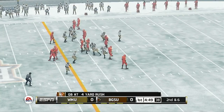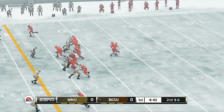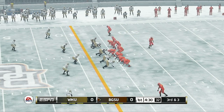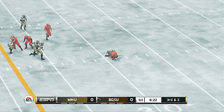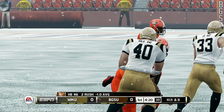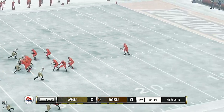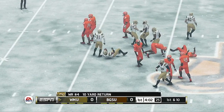Nice run up the middle. 4 yards there on the old quarterback keeper. That makes it 7-6. And they make the stop at the 35-yard line. That makes it 3-3. They go with a run, and he's going to be stopped short. The defense had that one called perfectly. That's a big play on that loss. Tackle made at the 43.